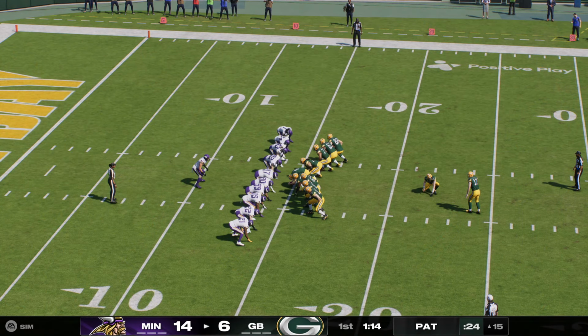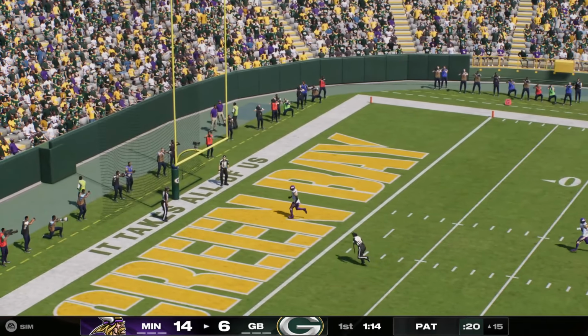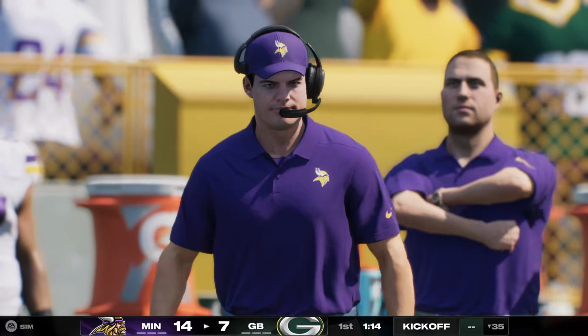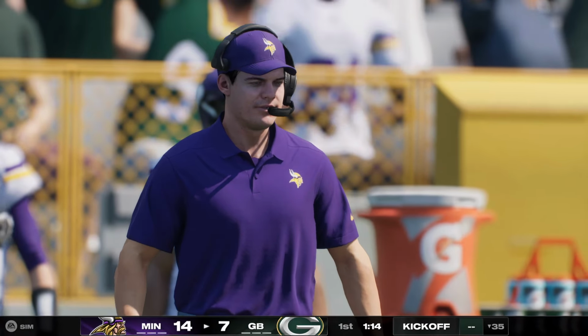Anders Carlson now for the point after. And that one makes it 14-7. So the drive winds up going 75 yards in 7 plays, and that drive was all capped off with a Romeo Doubs touchdown.